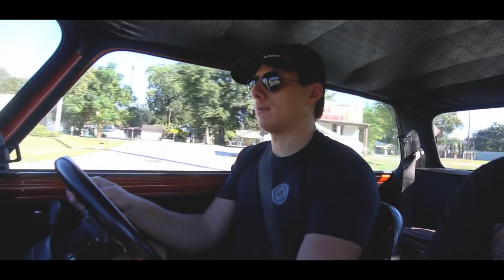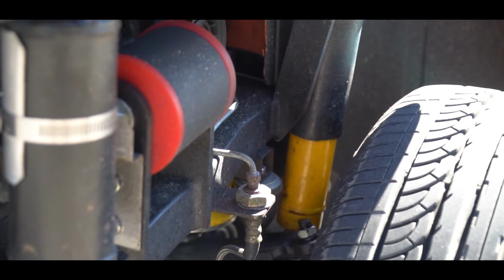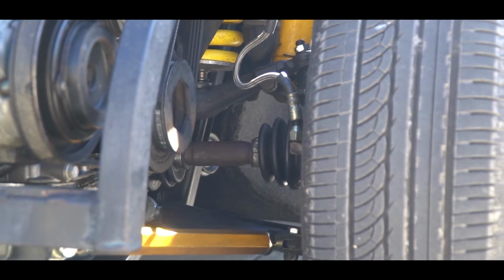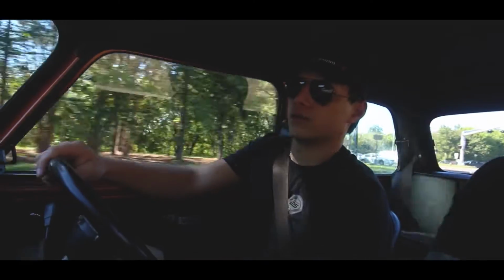But in the front, we have what Minitech put in. They have their own suspension, but what it looks like to me is Bilstein's. It looks to be a Bilstein spring and strut, but they also have their own control arm setup that kind of makes this all functional and happen. Let's give it a little bit here.